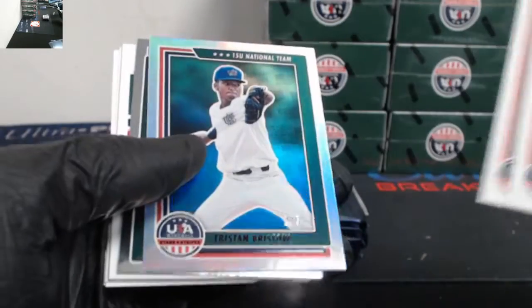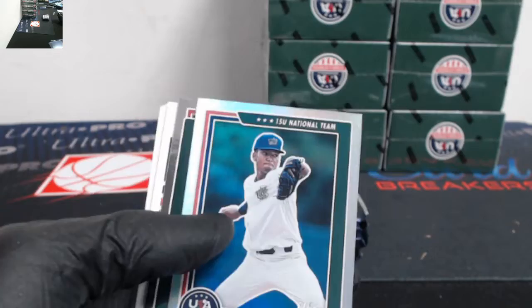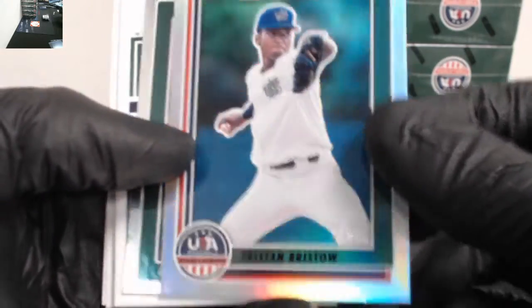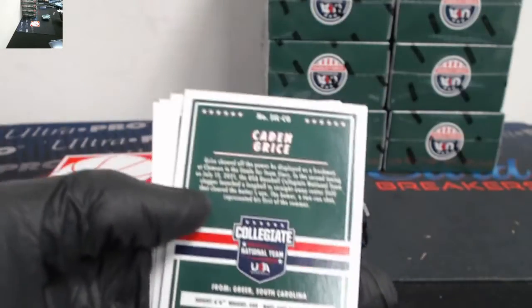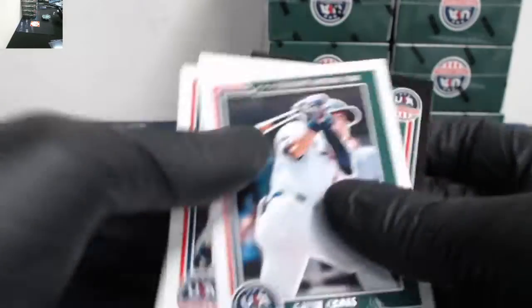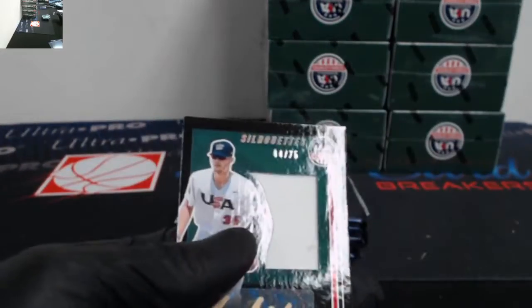All right. Next up. Ooh, Tristan Bristow to five. Number 2 of 5, Tristan Bristow. Ethan Long. Caden Grice, jersey auto to 75. I like the black with the gold ink.